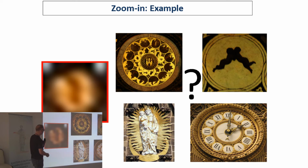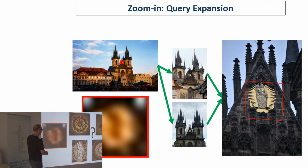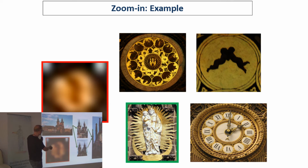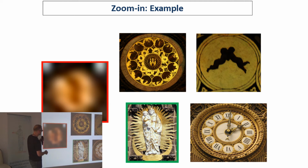Here are some more examples. Like if in the original image you highlight this, you get that. So obviously you can't see anything from that. You can't take this bounding box and get any useful features from this. It requires query expansion. But if we do these types of steps, we can get what this looks like. It's this guy. This is the church in Prague, in the Old Town.